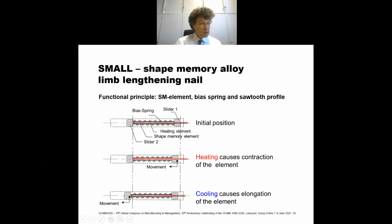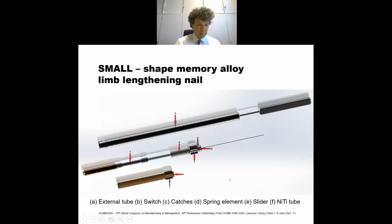The shape memory element contracts when it overcomes the phase change temperature, and because slider 2 is blocked by the sawtooth profile, slider 1 makes one shift movement in this direction. If I interrupt the heating, the bias spring, which is stressed further by this contraction, pushes the whole system apart, and now slider 1 blocks and slider 2 makes one step further.